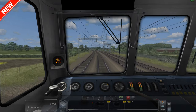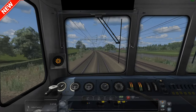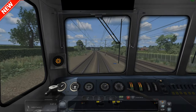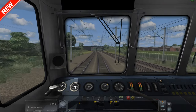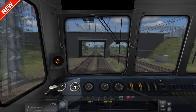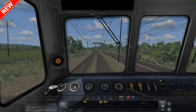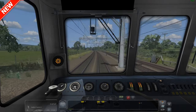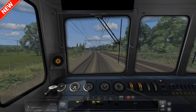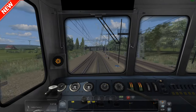I don't know if the cab's been spruced up or not, but it looks good for its age, if it is the original stuff, original textures. Lob a bit of brake on it now because we are going to be crossing over. We'll be down to 65. And I can ramp it up again just for the last bit.